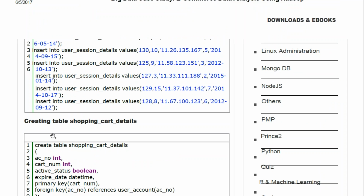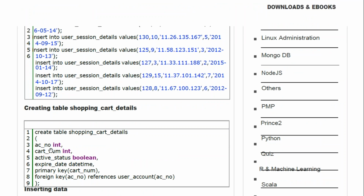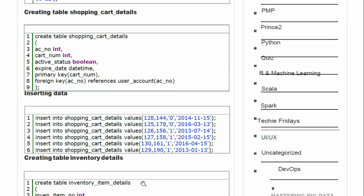Once you've done that, you have to create shopping cart details. You create table shopping cart details with account number, expiry date, primary key, foreign key, all created with reference to the user account key. Then you are inserting the dummy data. If you have an application, you can directly insert from the application, or you can also import the data.